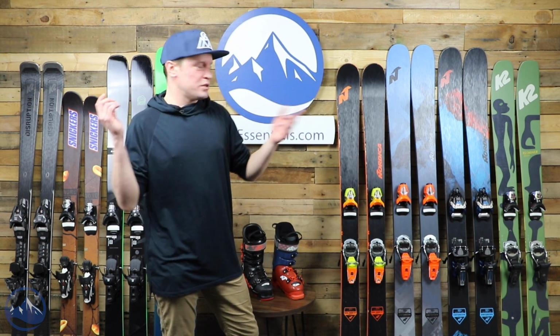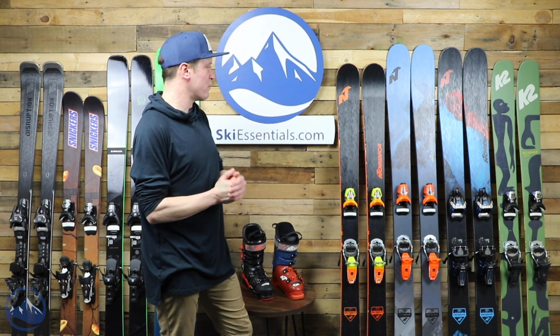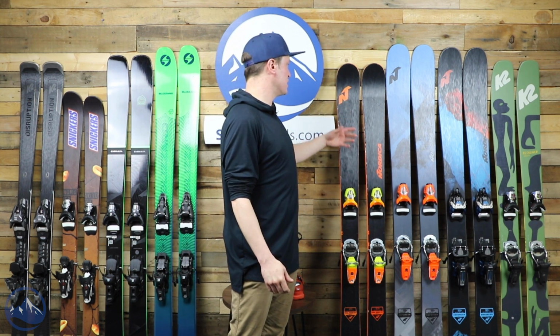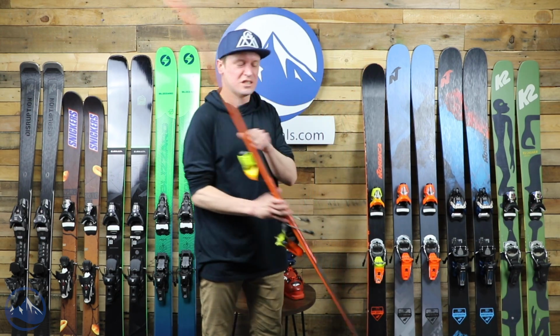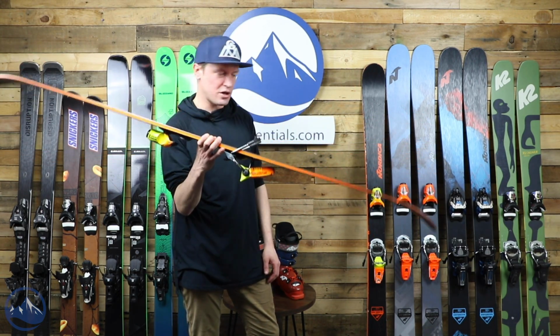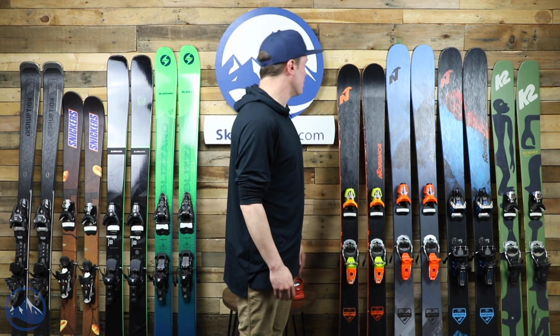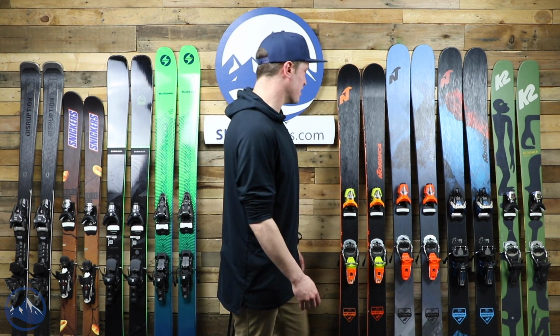And I was going to say at the beginning, but this is pretty representative of what my quiver will be next year. I'll just be replacing these with another pair. I slid a lot of rails and stuff like that, so they're pretty beat up underfoot. You got some edge cracks and stuff, which will happen to any ski. But yeah, really happy, very happy Soul Rider 97 skier.